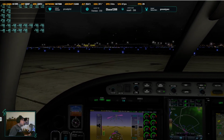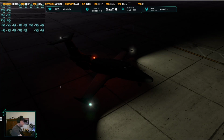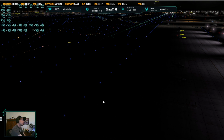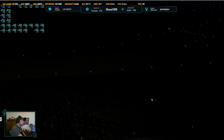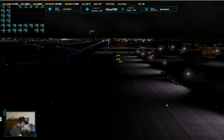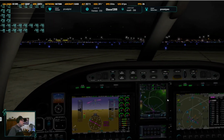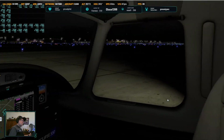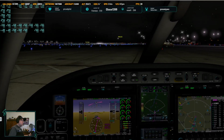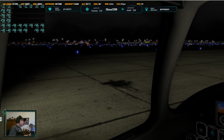Where's an entrance? So the entrance is to my right by those people down there. All right. That's why they're all hanging out down here, because that's where the entrance is to the taxiway. This airport looks pretty cool. I like the lights.